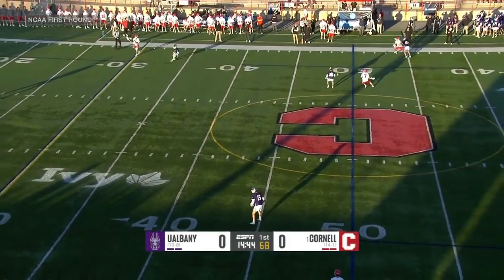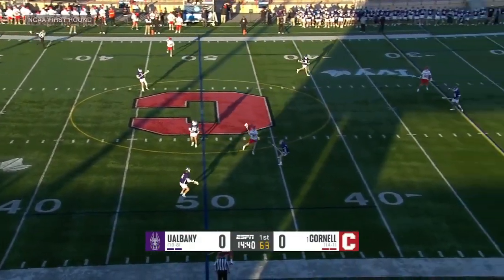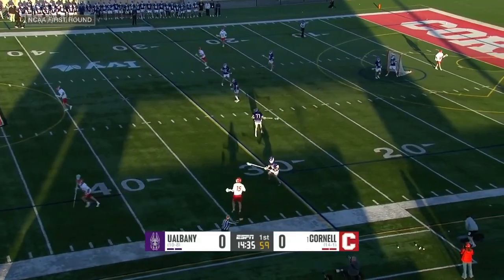Well, these two teams met 6 weeks ago on this very field. Cornell won that game 18-11, got off to a strong start in that first quarter.